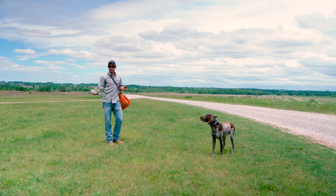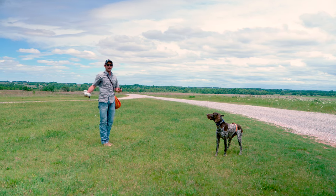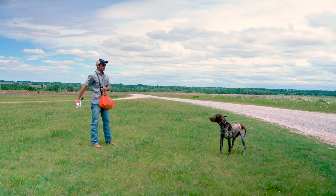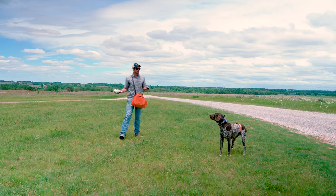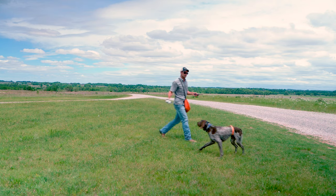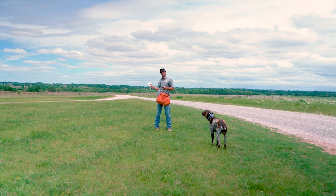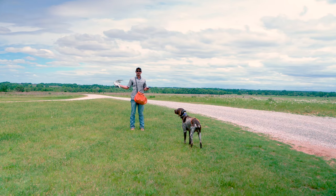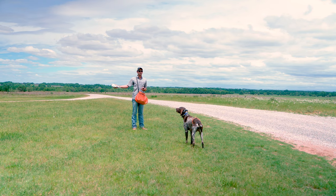We're gonna start to incorporate that flight of the bird coming more toward him, less separation with me involved in the middle. So this bird now is gonna come more. You see this okay? Good. I'm gonna reset him. Okay, good. Whoa, good. So instead of that bird coming out behind me now, it's gonna be coming out more at approximately a 90 degree angle to him.